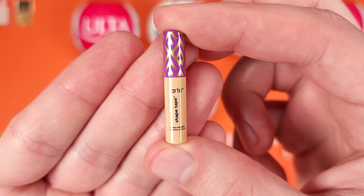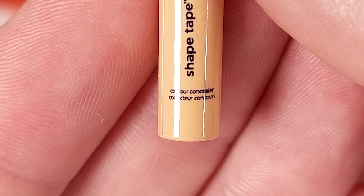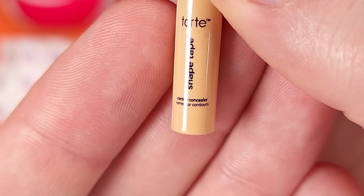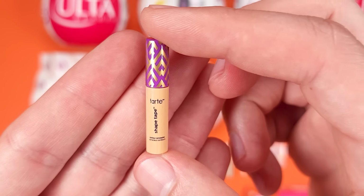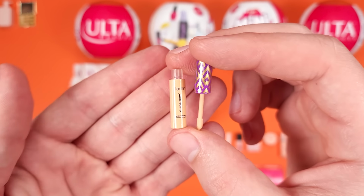So this, my friends, is the Tarte Shape Tape. And for this one, I don't necessarily have to consult my collector's guide because I can see right here it says it's a concealer. I really don't know much about makeup, but I guess it explains itself. It's a concealer. It conceals things, right? And as you saw in the beginning, it is one of those minis that open.